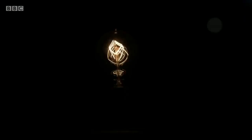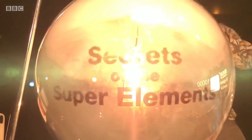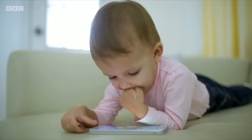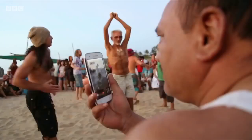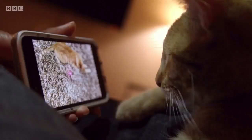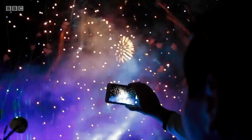So what are these super elements? Why do we need them so badly? And what can we do to save them? There is one object that contains more super elements than almost any other. The smartphone. 1 billion were sold last year.